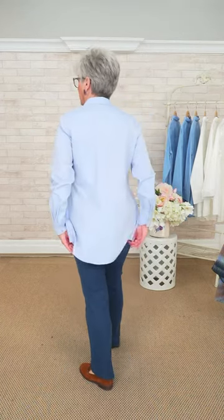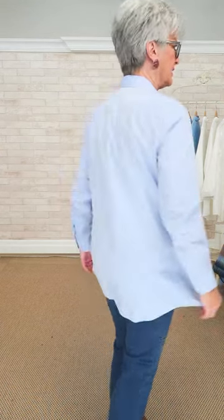This is the blue in the Foxcroft. This is a CC? Lovely top. That's the CC, right? And it's a size 10. And the cuffs and the earrings, it's pretty, it's comfortable.